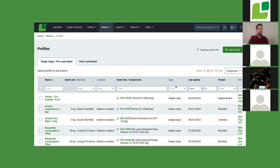So if you click replace green lot, and then I searched Kenya, it would pull up all of my profiles that say Kenya. And then I can say Kenya new, and then it takes that coffee that has zero inventory or negative inventory or one bag left, and it puts on that new coffee, which is a huge time saver, especially if you have multiple batch sizes for a coffee and you're out of that inventory.